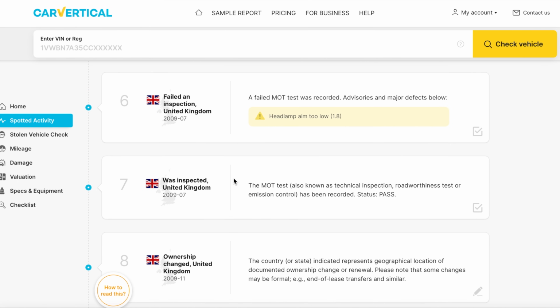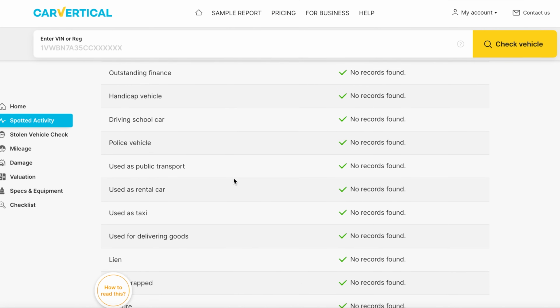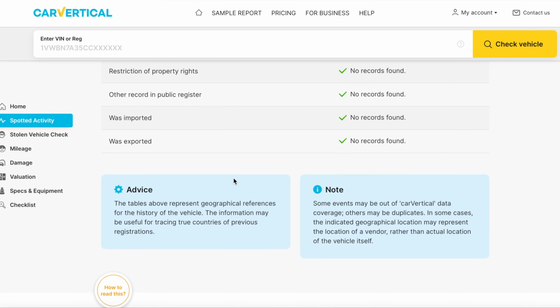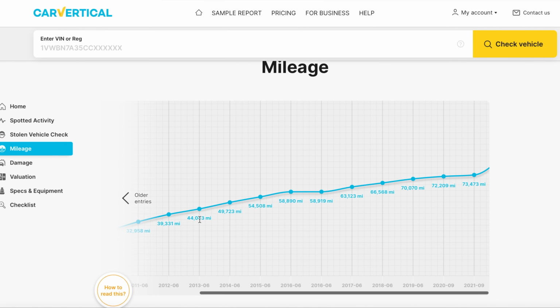The last MOT was done in September 21 and it passed, but it advised on rear brake discs worn or pitted but not seriously weakened. Well, there's no mention of rust there, is there? You'd have thought that would have advised on rusty sills or something, wouldn't you, if it had a major rust problem? This might pass an MOT, you know. I don't want to get carried away, but it might do. At its last MOT, it had only done 73,000 miles. Low mileage, isn't it, for one of these? The previous owner's done around 2,000 or 3,000 miles a year, so it's not high.